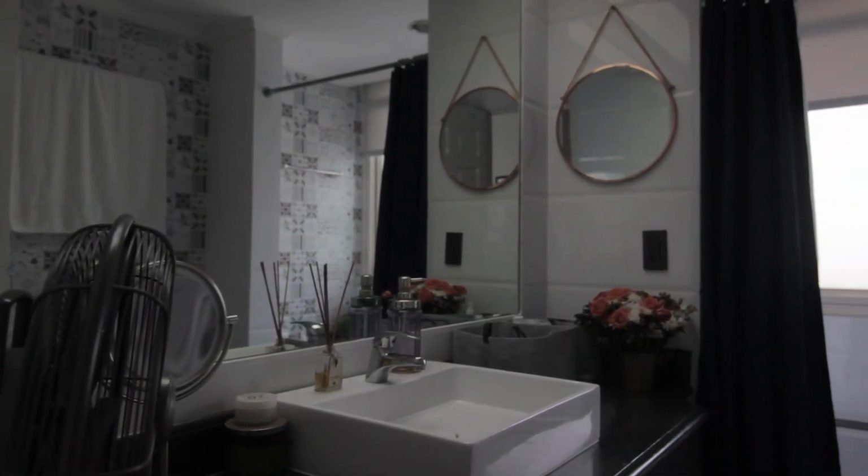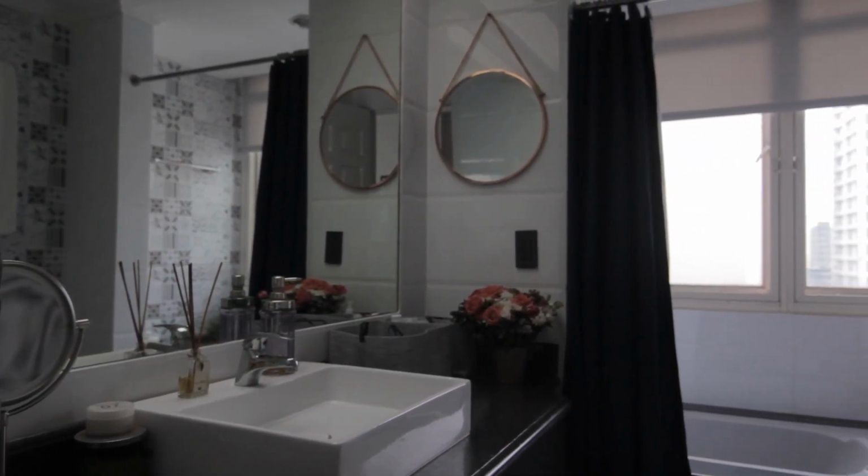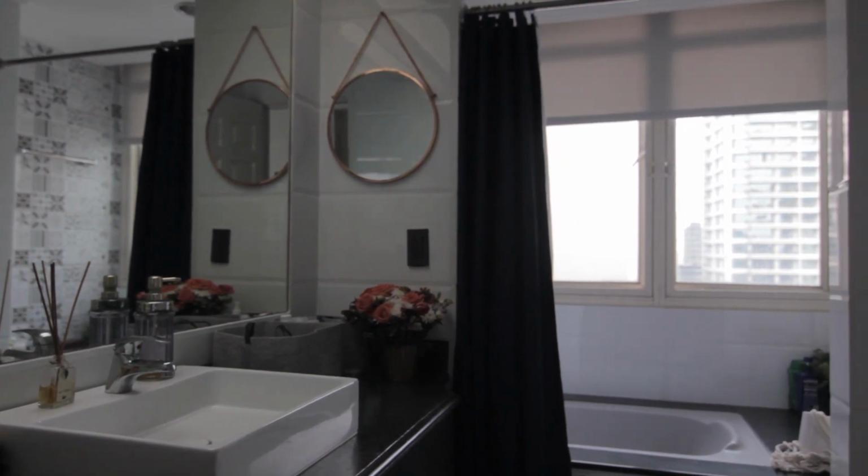I fell in love with this particular tile pattern when I visited the exhibit of Eurotiles, and I decided that that's what I wanted for my own bathroom, and here, I have it installed right now and I really love it. It completely changed the look of the whole bathroom.